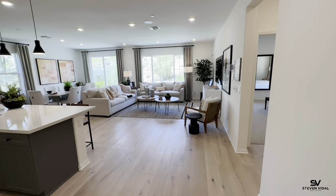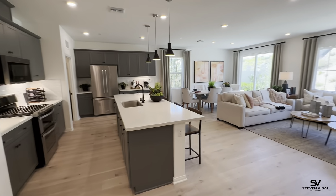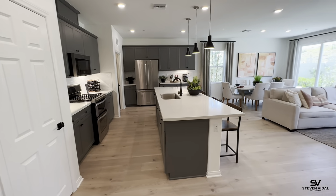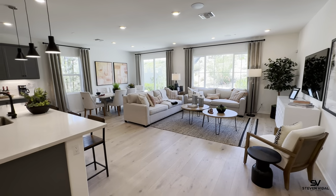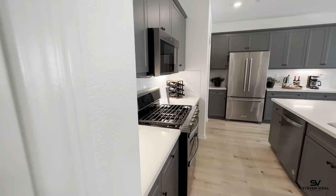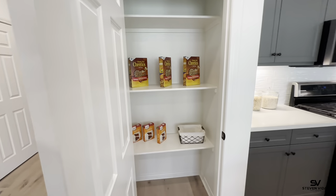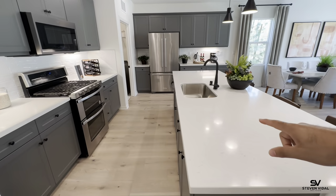So here is going to be the living room, dining room, and kitchen area. Nice and big and open. They really use this space very well, considering this home is only 1,750 square feet. Here's gonna be the pantry. And then you have a nice big island with a sink in the middle.